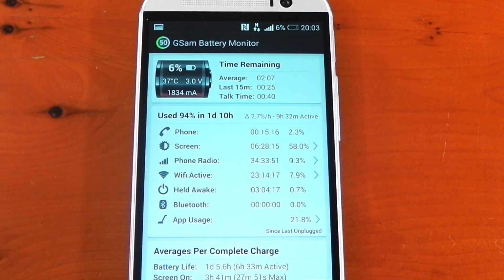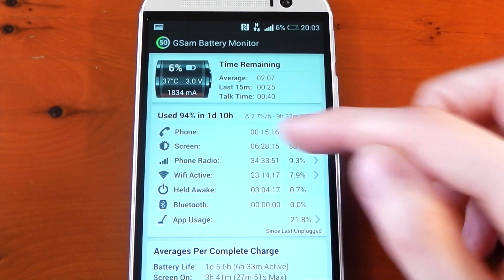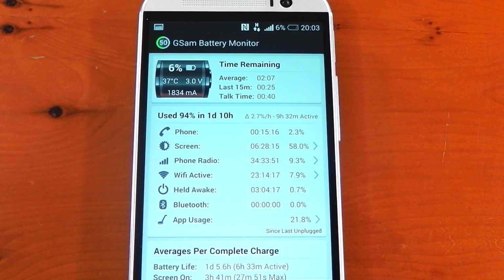This should get even the heaviest user through the day without a problem, and maybe even to the next day. I saw someone on the XDA forums get 7.5 hours of screen on time, so it really depends on your usage. Of course, like I said at the beginning, if you game more, you are going to have a decrease in battery life, but you've got to give it to HTC here. They haven't got the biggest battery in this phone, but they've done a lot of optimization.